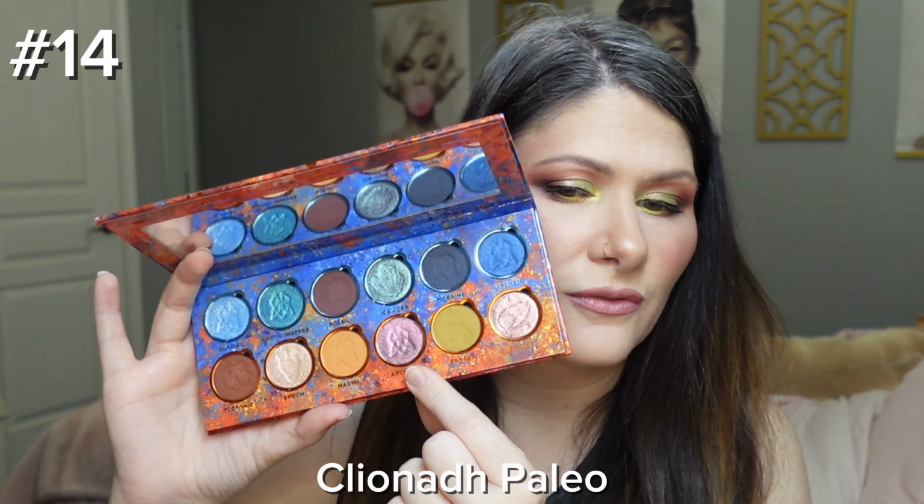But my favorite out of these three, and the one that I'm actually wearing on my eyes today, is the Archeo palette. And this one is very pretty. I love the color selection in here. I love the shimmers in here. I am wearing these three mattes on my lid and then these two shimmers as well. And it is a very pretty look.